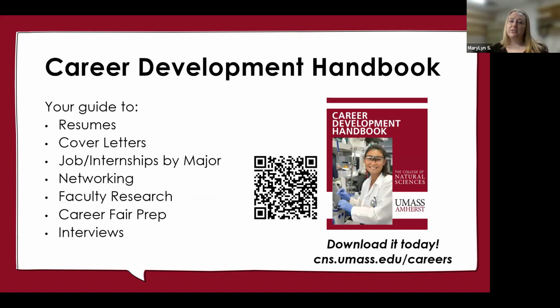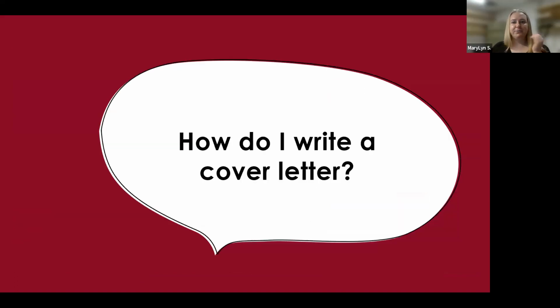We also have a career development handbook, which this QR code will take you right to that page. The handbook has a ton of resources, including resume examples, cover letter examples, information on networking, both how to go to a career fair and how to create a LinkedIn profile, and there's also information on interviewing. So again, this QR code will take you to that page.